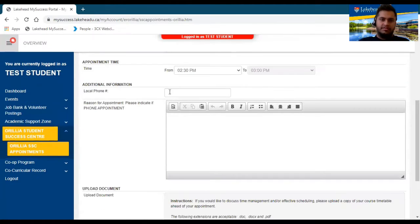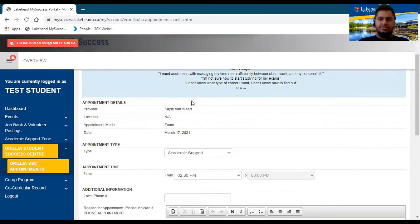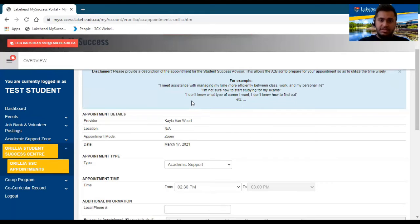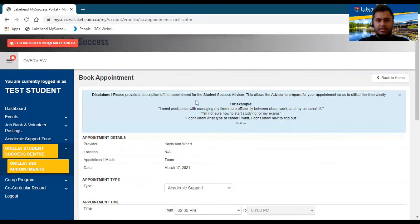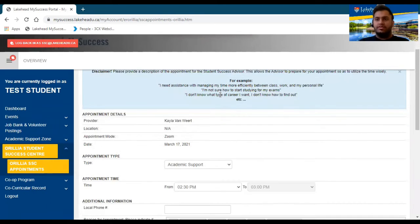And then fill in the information such as your phone number and the reason for appointment, and upload any document, if any. And just so the provider can provide you the best service, you can look at the blue box over here to see the kind of description needed for the student success advisor, which will better help them to provide you the best service.